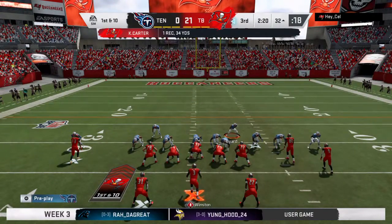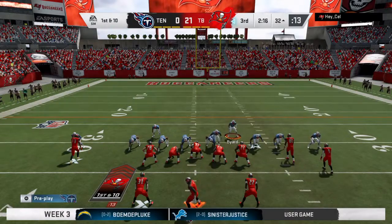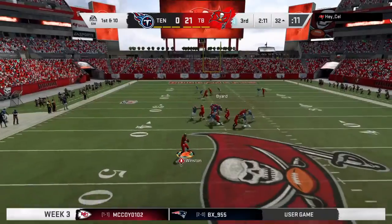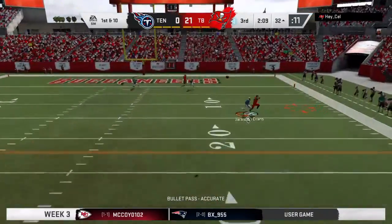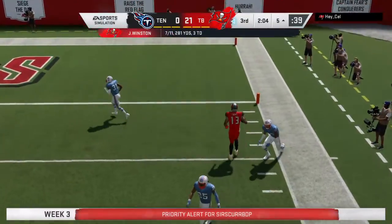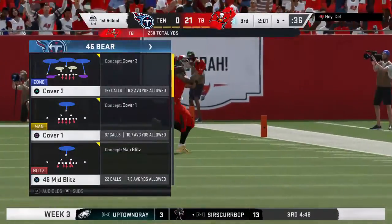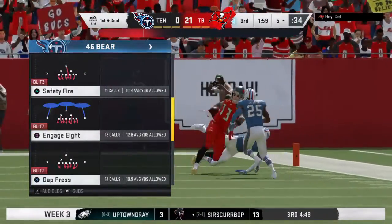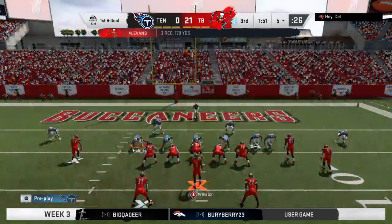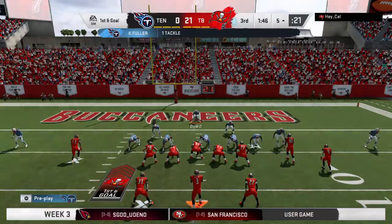Here's 1st and 10 just outside the 30. To throw is Winston. He completes it to Evans. And he gets it all the way down inside the 10 and marks him at the 5. A very solid gain of 27. That's another Buccaneers first down. 2 big plays in succession. Not sure this D knows what hit him, but now they got to get ready. It's 1st and goal.